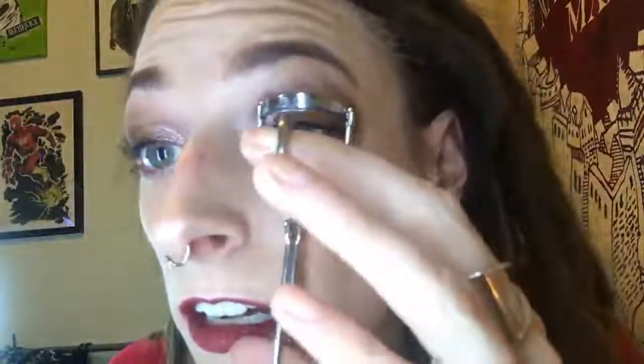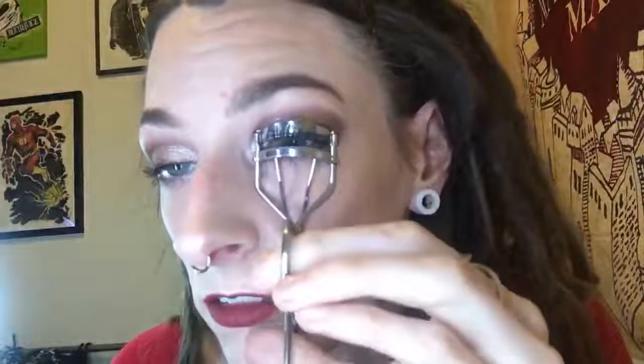I curl mine in two different places. I curl them at the base and then again at the end just to make them kind of flip. But that's just me. And this side really needs help because they kind of grow down and it's just like, what the hell, girlfriend? It's sad.